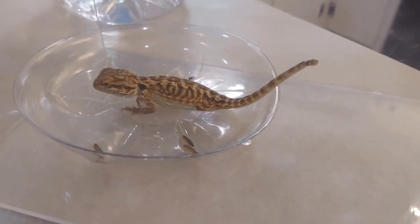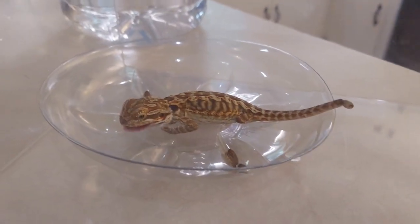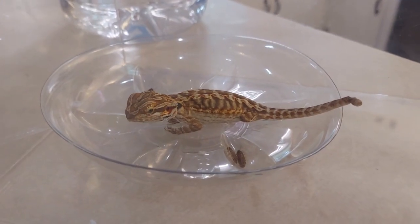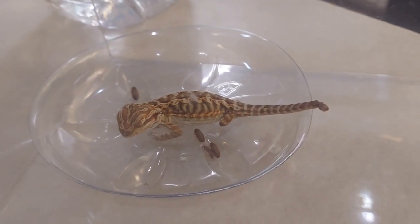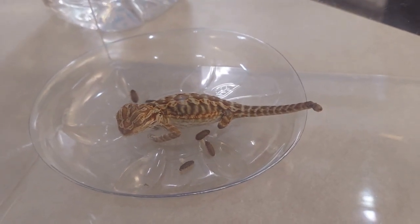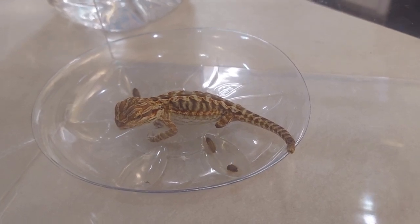Okay, sorry, this was so awkward. But I thought, what a perfect little way to give her dubias so they can't get out. They're not gonna poop in her tank. And we'll see if she likes them. I think she does. That's a good test.